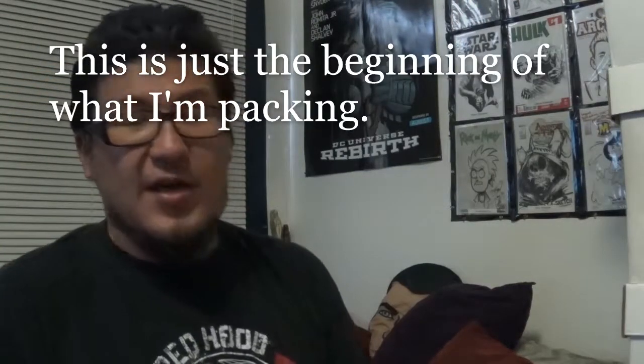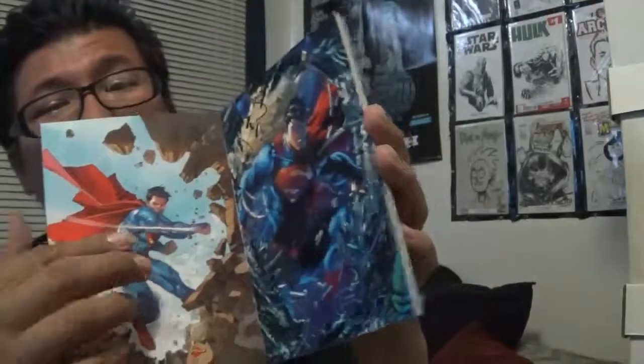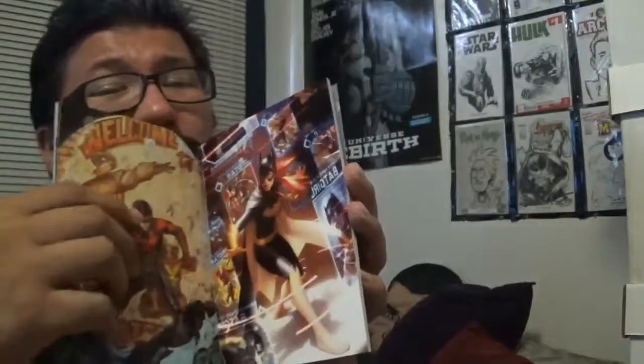One of those things, which I thought would be good, would be this DC Comics little mini poster book. Now it has a bunch of different covers of the New 52, and what's good about it is, since it has so many different covers, there is a long list of artists that I could get this signed. So this would be really good for collecting autographs.